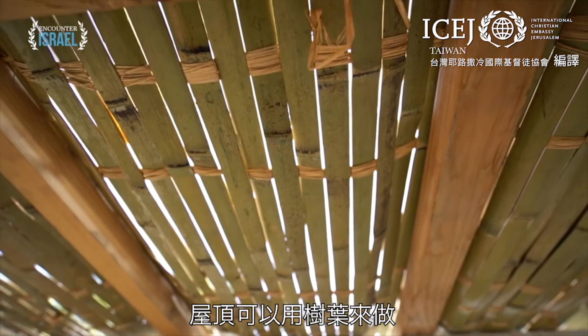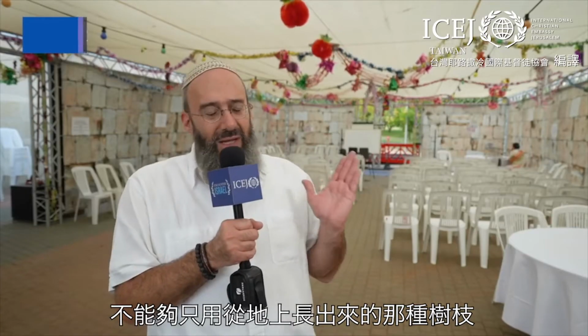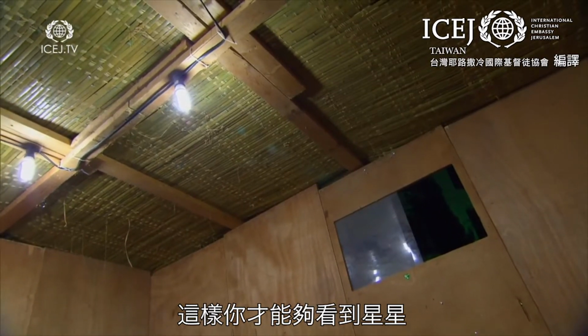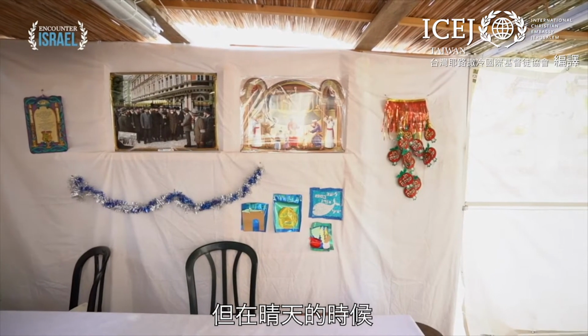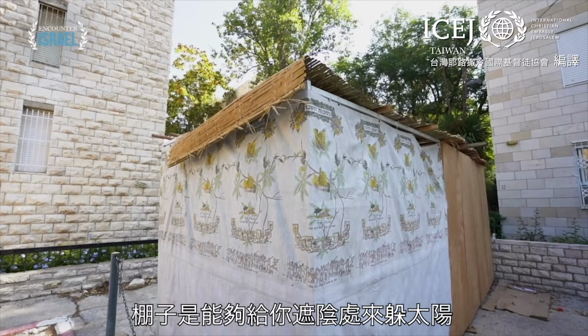They can be made from leaves. Palm leaves are very, very common in Israel. It can't be like a branch grown from a tree that's connected to the ground. It has to be cut and placed on top of the roof. You have to be able to see the stars. You also have to be able to experience rain. If it should rain, you should be able to feel the raindrops. But on a sunny day, it should be able to give you shade from the sun.